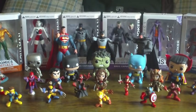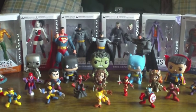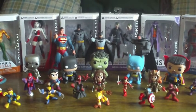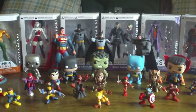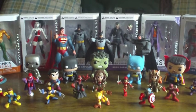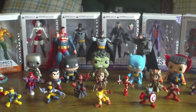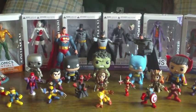Apparently, I can't find it, but they don't do a Submariner, they don't do a Namor on the Funko Pops. Maybe he's not popular enough, I don't know, but I would have liked that to make that big Secret Defenders team up. And obviously I've got 2 versions of Batman there. There's a lot of Batman in this, because they always just seem to have Batman at the B&M store.